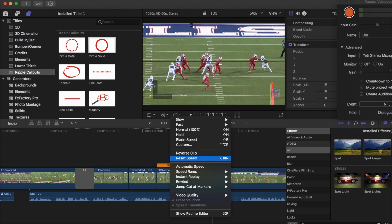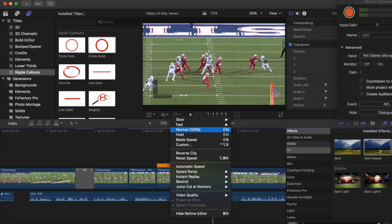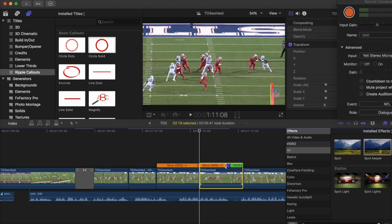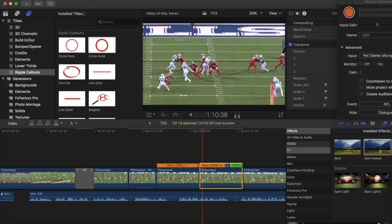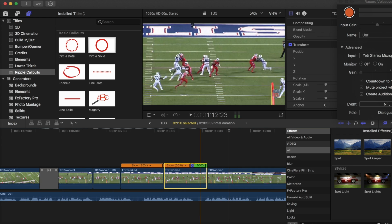So a lot of people give Tyrod crap for being cautious with the ball, but things happen so fast. And if you look at it from this angle, I'm gonna rewind this here. It's easy for us to judge, but when you see it from here, you can tell, hey, things are happening fast down there.